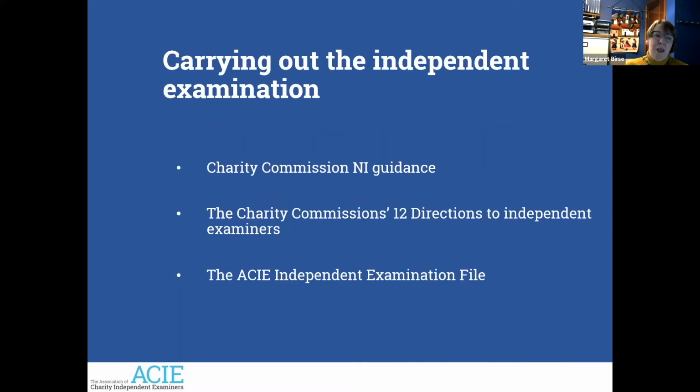So in carrying out your independent examination, there is a document I've mentioned, the ARR 07, which gives the Charity Commission Northern Ireland guidance on undertaking an IE. There's the Charity Commission's 12 directions to independent examiners, and ACIE themselves have created an independent examination file, as have a number of other software providers who provide software for accounting firms to use.